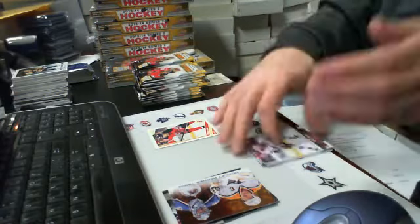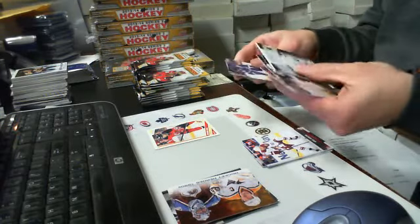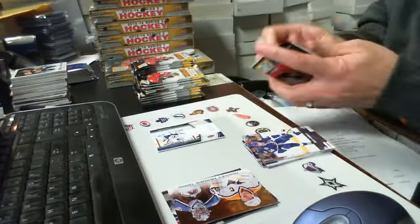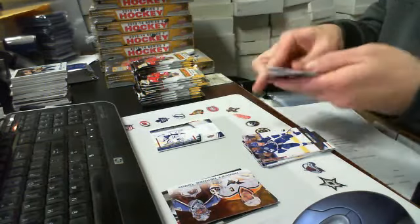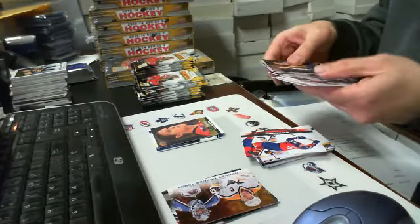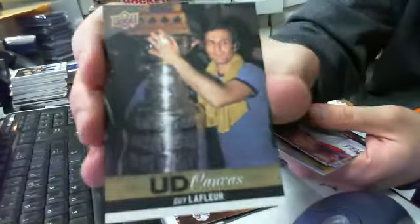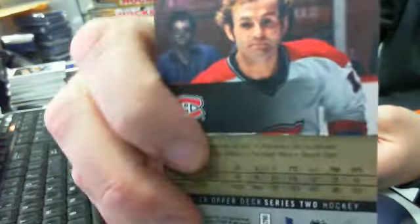We have a Jaeger update, O-Pee-Chee Devils. We have an Upper Deck game jersey of Anders Lindback for Tampa Bay. We have a Nicklas Backstrom canvas for the Capitals. We have a retired Stars canvas of Guy Lafleur for the Montreal Canadiens.